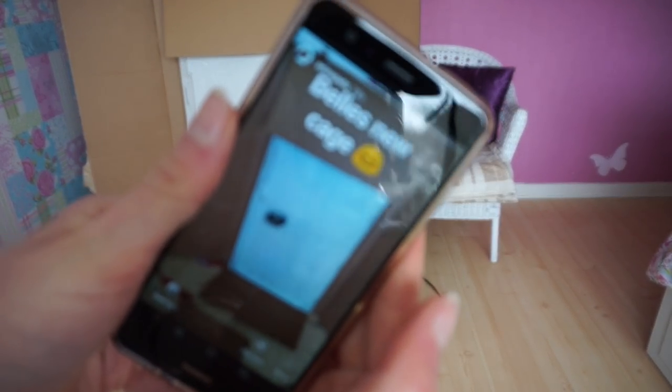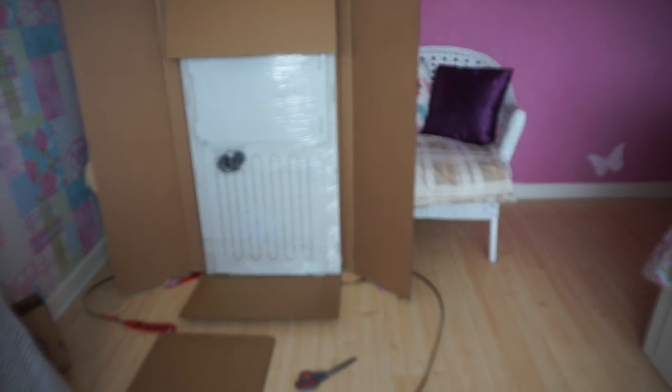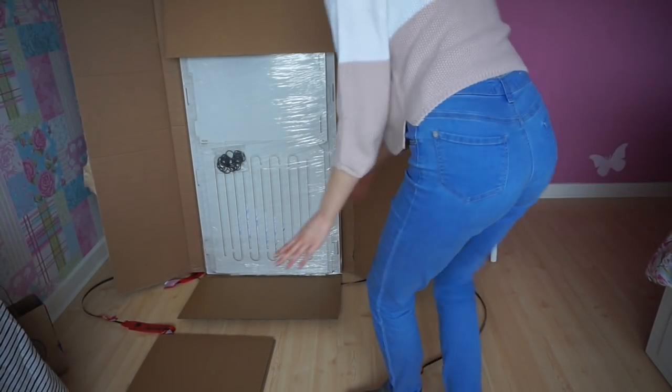I just put a bit of a teaser on Instagram. Why is it not focusing? There we go. A little bit of a teaser. So I am about to build this. It looks like there's a lot of pieces, so I'm a bit freaking out because I'm rubbish with instructions, but we'll manage. Get some cardboard out.